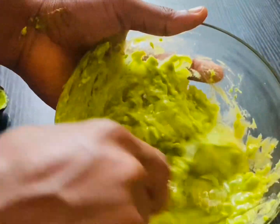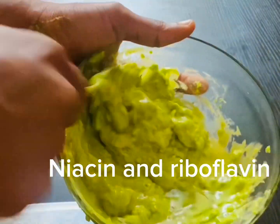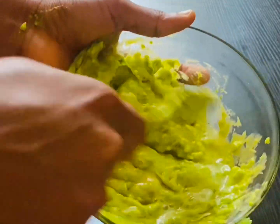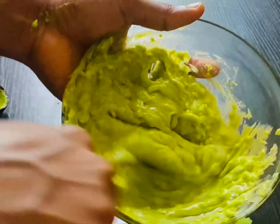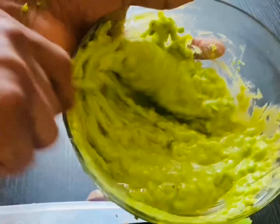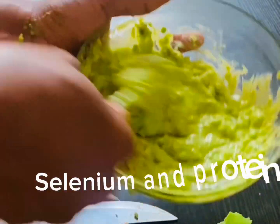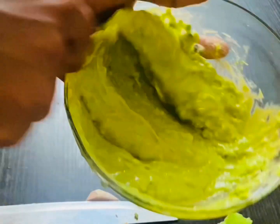Egg whites are high in protein as well as vitamins such as niacin and riboflavin. These nutrients all play a role in hair growth and renewal. Egg benefits your hair in many ways. As a rich source of selenium and protein, it helps your hair to grow and also prevents hair loss.